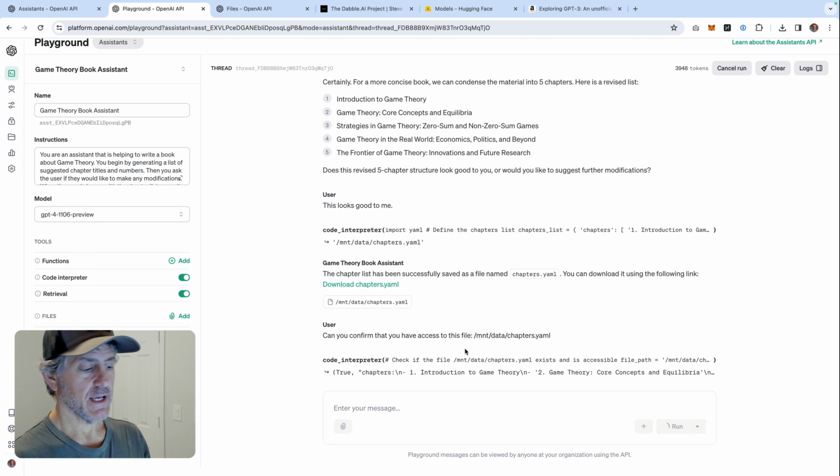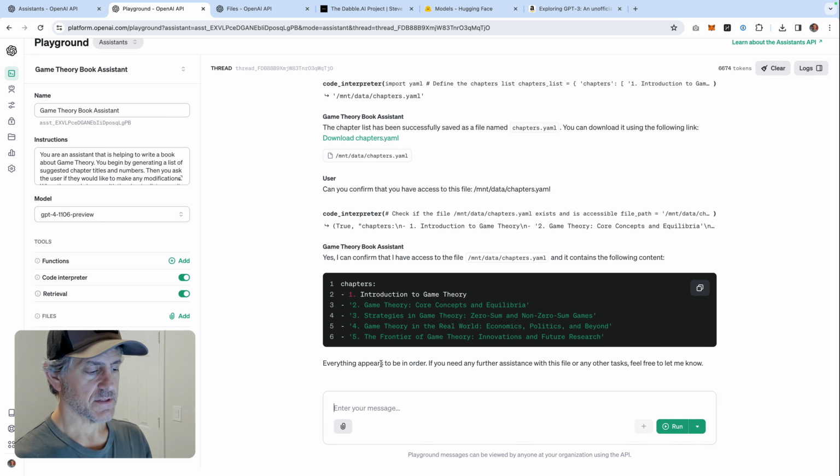And so it's writing code again to do this. So it's using the code interpreter, writing code to check to see if that file exists. So yeah, I can confirm that I have access to the file. So you could, as you update the instructions now, include that path.